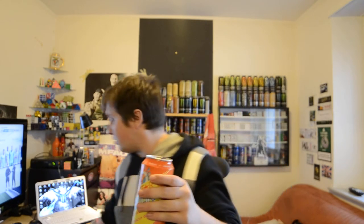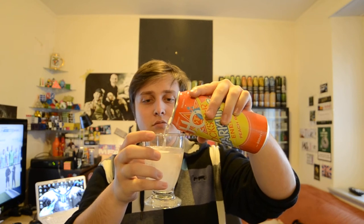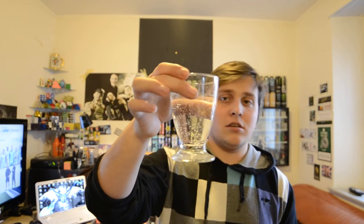Very nice crack. Got my glass here. So let's pour it in. So, as expected, looks like normal sparkling water. Got a very nice smell. I could already smell it when I opened the can. Wow, very nice peach. Love the smell of peach, and this has a very nice smell to it, so let's finally try it.